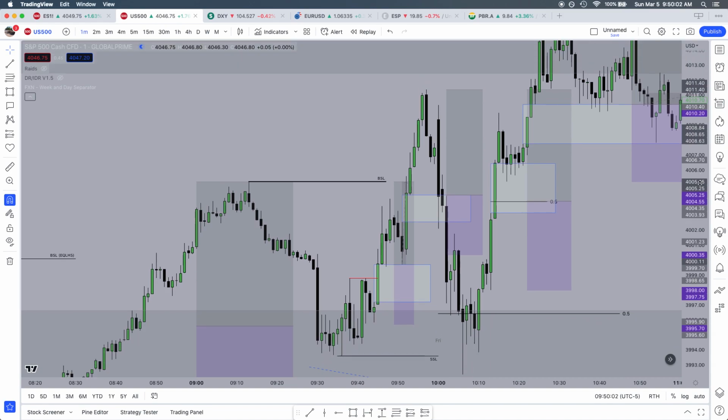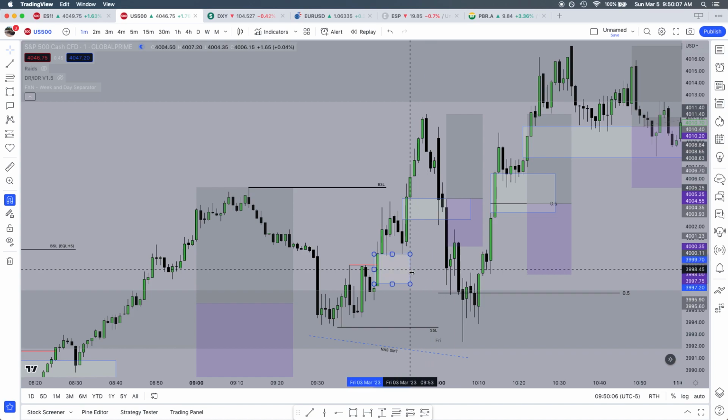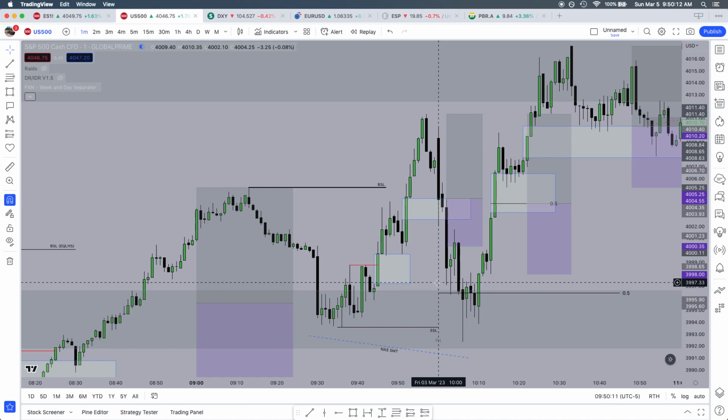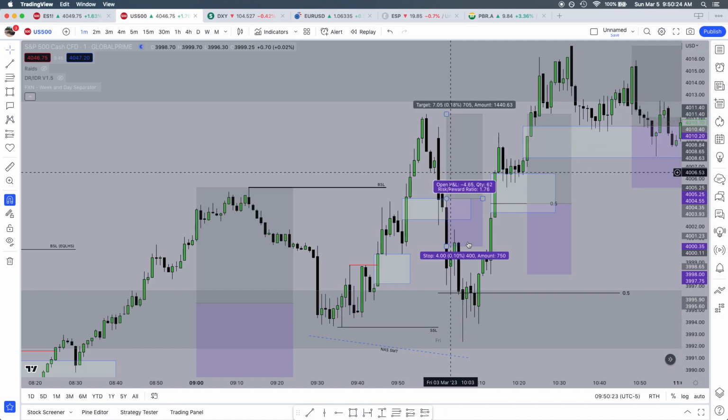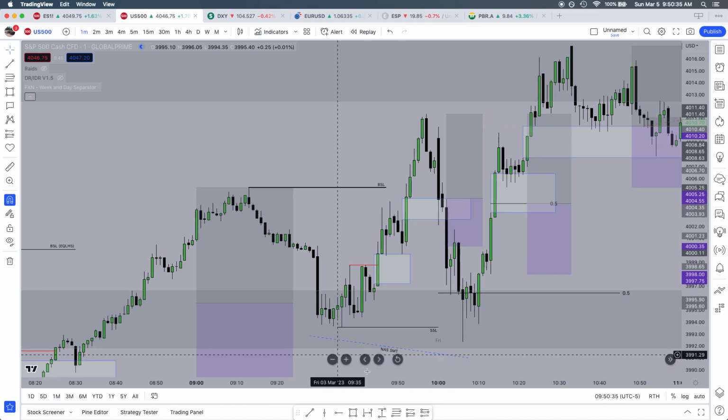Now, I was also watching this setup right here with this Fair Value Gap as a potential compound entry, but we had high impact news at 10 a.m. and I was anticipating this Fair Value Gap to fail because on high impact news, that's going to take liquidity. And that's exactly what we did here. So the short term open float is now on sell side because we had this move up. Everyone's buying this and putting their stop here.